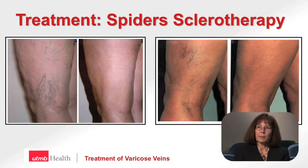There's another example on the right-hand side of the slide, and again, a group of spider veins in the patient's thigh. The injections are done over a 2-month period, and the result after 2 to 3 months is shown in the panel on the far right.